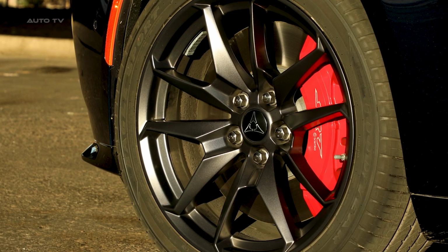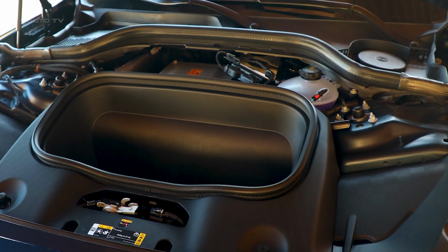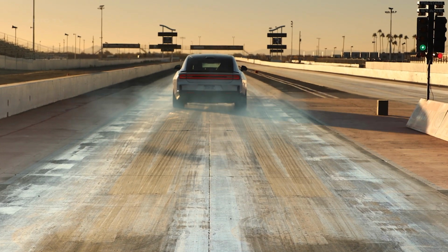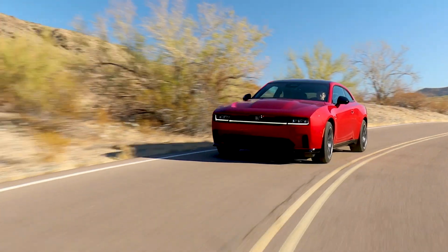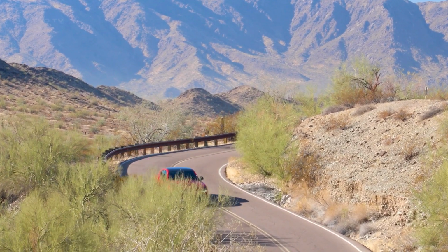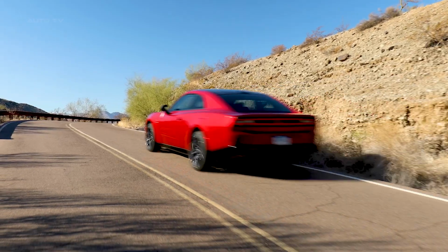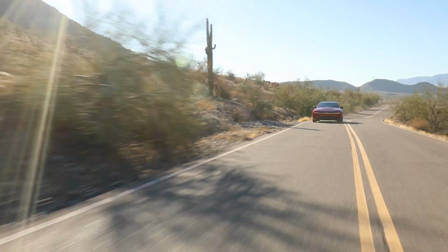Tesla's Model S long range is the obvious comparison, but it's more luxury cruiser than muscle car. BMW's i4 M50 brings German precision but misses that raw American character. The Ford Mustang Mach-E GT Performance Edition comes close, but the Charger just feels more special, more true to the muscle car ethos.